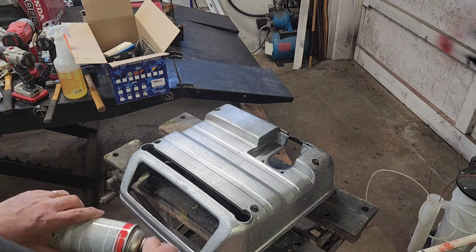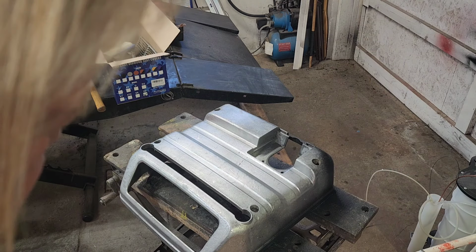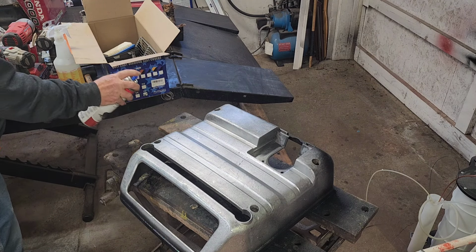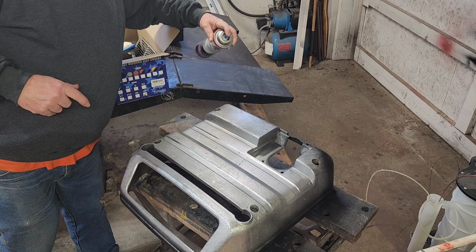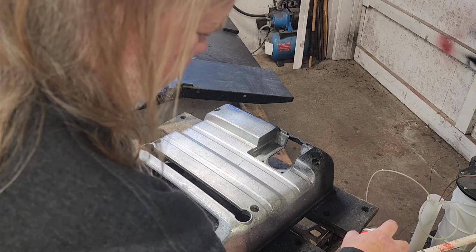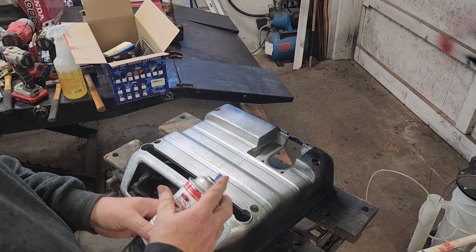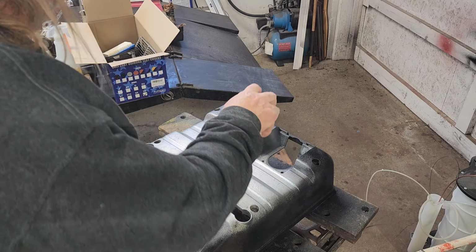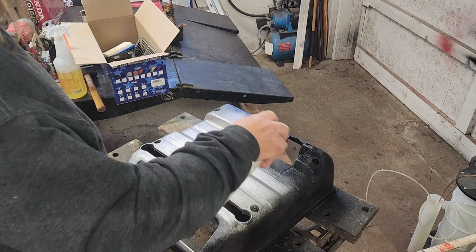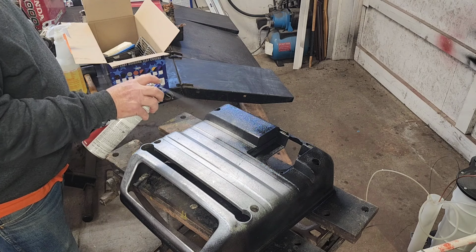Oops. I didn't test this can. There we go. I have one full can on the shelf there. Maybe this has less in it than I thought. Got the other one in by the wood stove warming up. Had this one warming up.